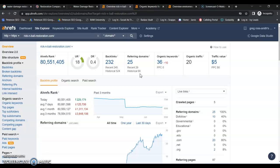And not all links are created equal. You need to make sure you're going after the highly authoritative ones that are directly related to your services and industry. And also making sure that they're do follow so they share their power and help you to rank faster. Looking here, only 10 of yours are do follows, which means only 10 of these links here are doing anything remotely to help your website.